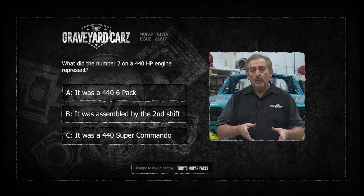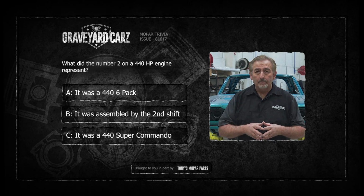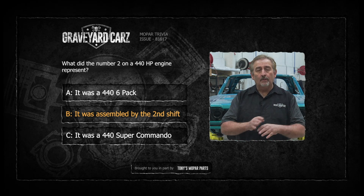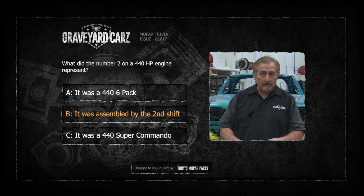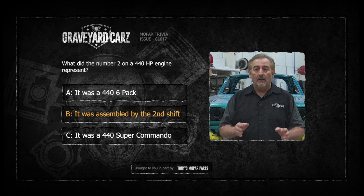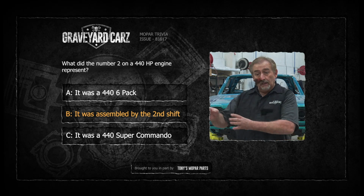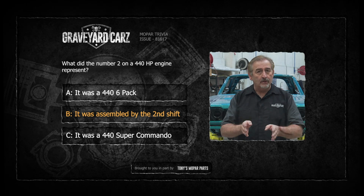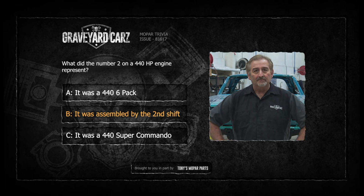So what did the number 2 after the HP stand for? It meant it was assembled by the second shift of the day. That's it. A 440 HP and a 440 HP2 are identical engines. There's no internal differences, there's no external differences, there's no application differences, they're identical. The 2 is just to let the assembly line or perhaps down the road under a warranty situation know it was the second shift of the day that made the mistake.